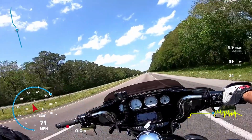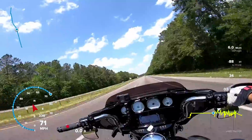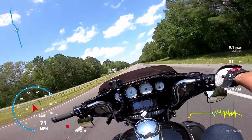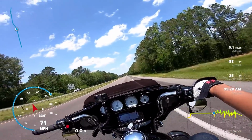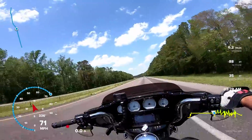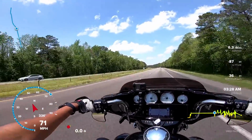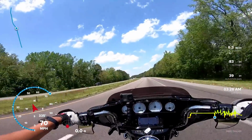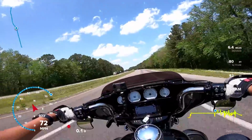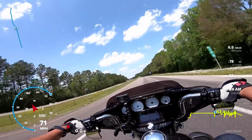Highway pegs is a must for me on road trips. I'm not the guy that's in town with his foot up on the highway pegs going through stop and go traffic or just going through the curvy roads. I feel like, now this is my opinion, if you got your feet up on the highway pegs in stop and go traffic, I don't think that's wise. You should always have your foot ready to be able to access that brake quickly. That extra millisecond or whatever could be life or death.